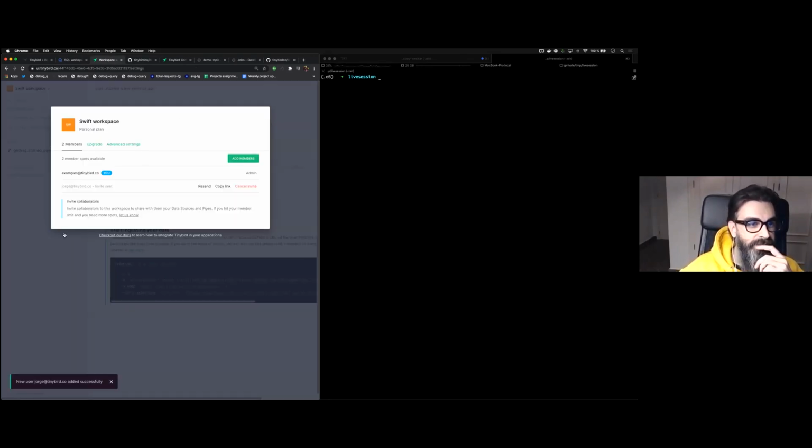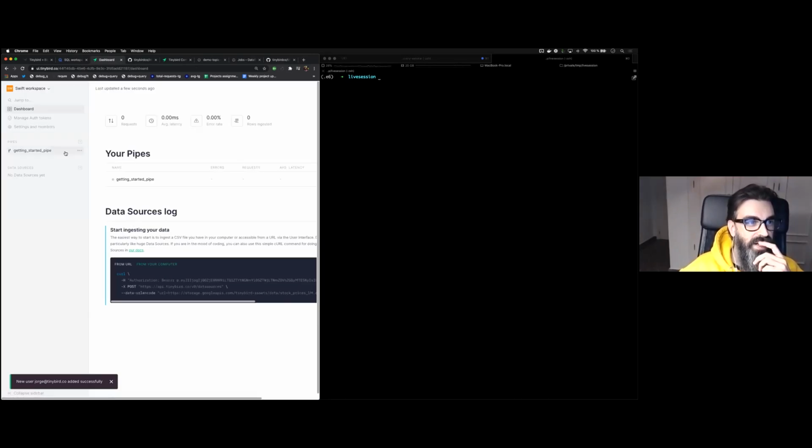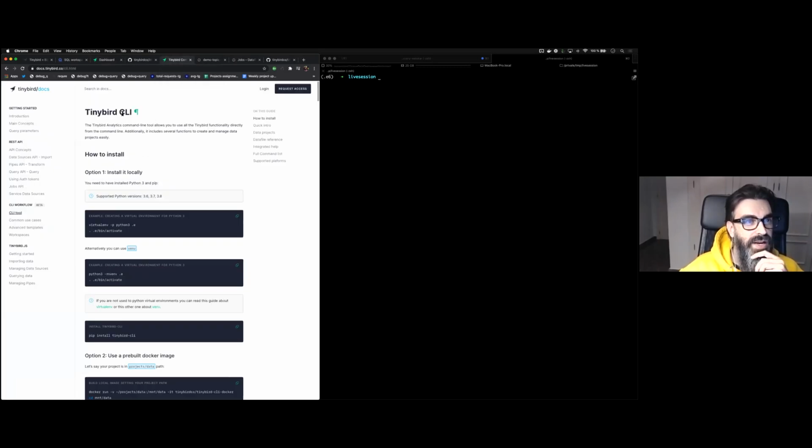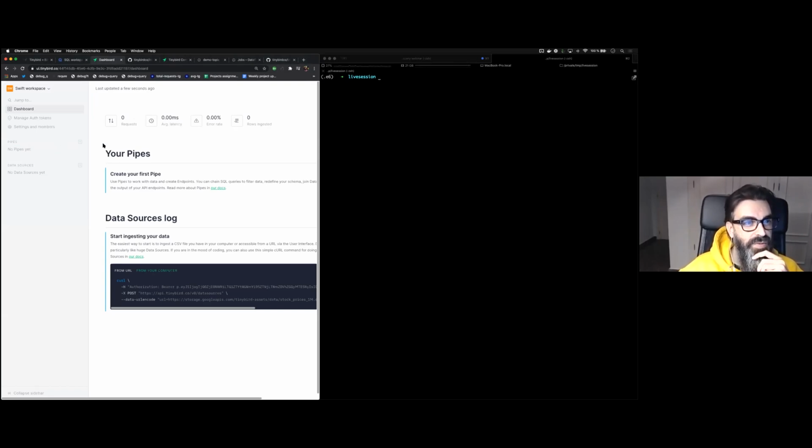Because basically you can have collaborators in the same workspace. So the third tool I'm going to use is what we call the command line interface. Most of the demo is going to be done in my terminal, but we'll be jumping to the user interface to check some stuff. So let's start with the project.